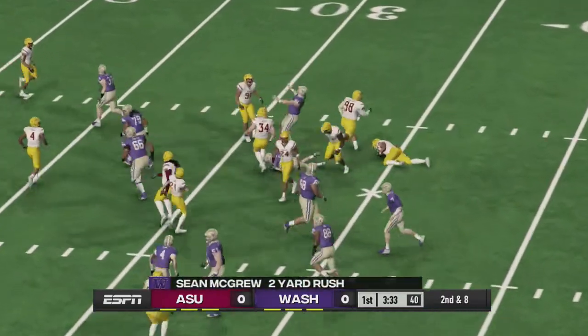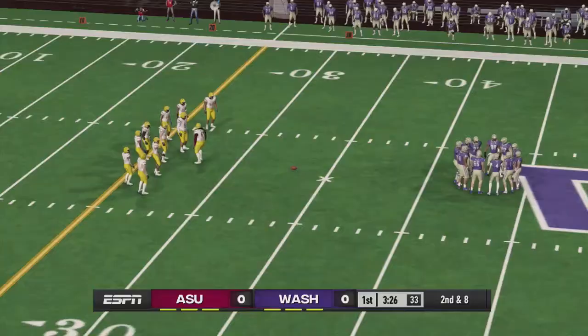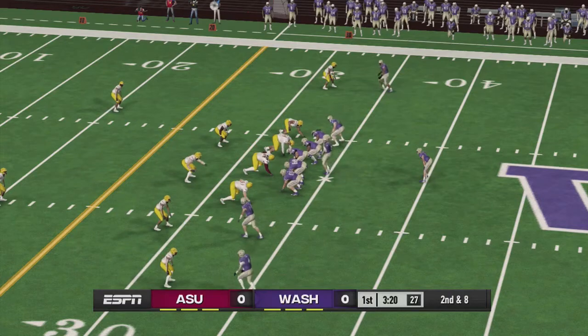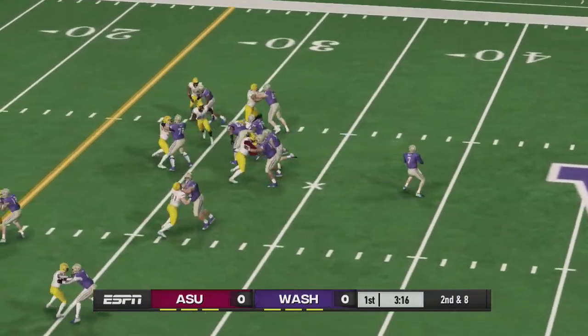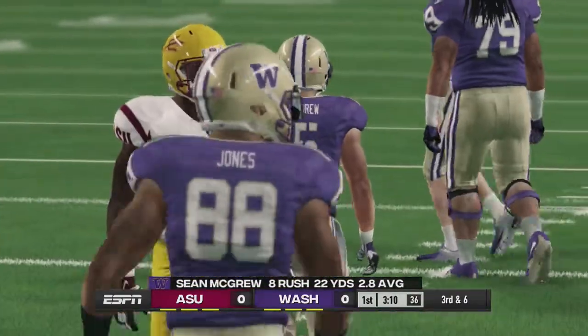And they make the stop around the 33-yard line. That's a gain of two on the play. That makes it second and eight from the 33-yard line, second down. He's tackled at the 31. That's good for a gain of 2 yards.